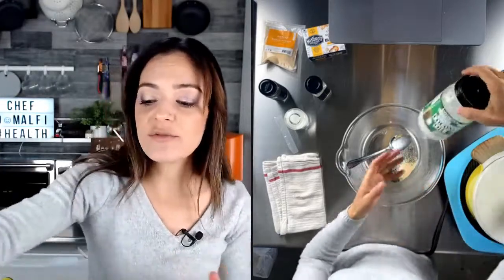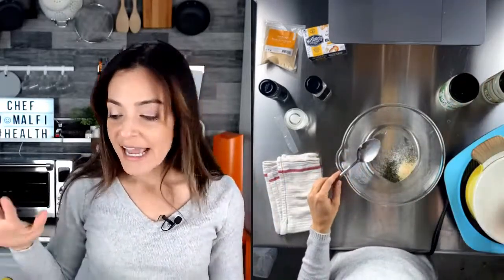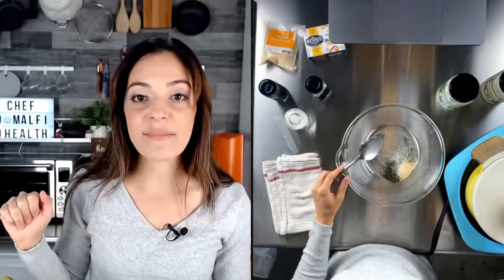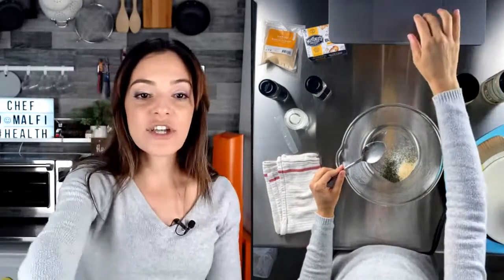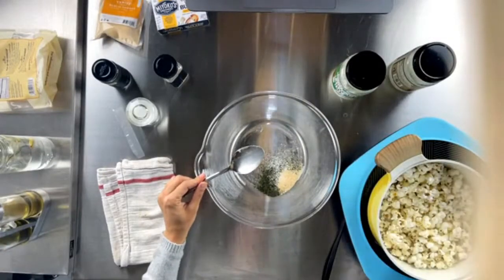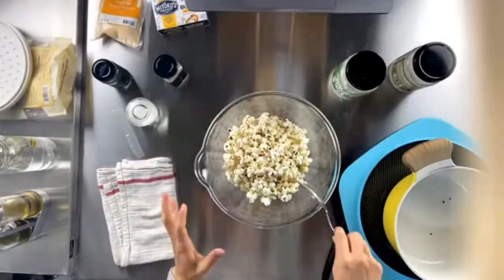I put in here 1 tablespoon of coconut oil, and I use the refined coconut oil, which has no aroma or flavor. And I use about 1/4 cup of the kernels. I want to remove this from the heat, so I can remove the top just a few seconds after I hear the final few pops. So the heat is now off, and I'm just going to show you that the heat is off. I'm just going to pull the top right off of here, and put the popcorn right inside of my dill pickle mixture.